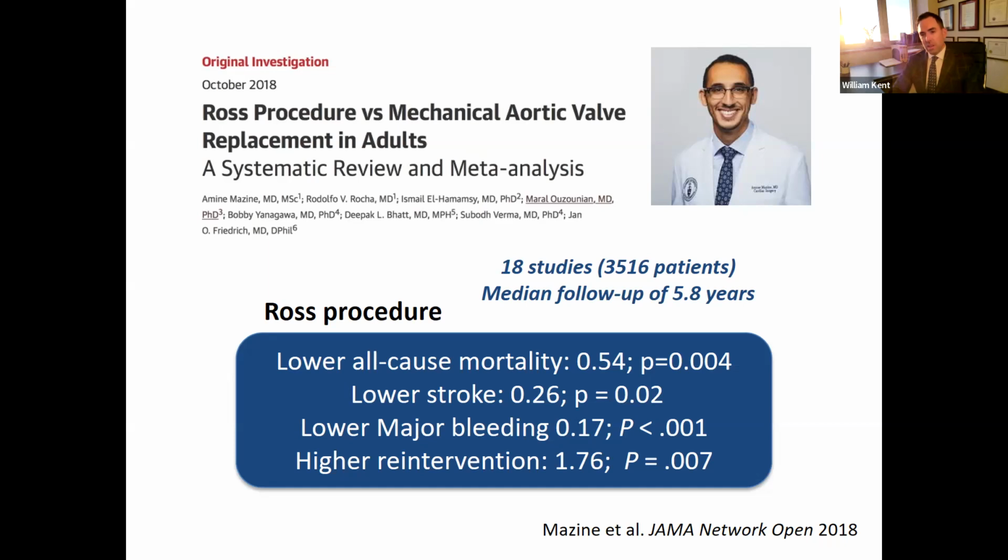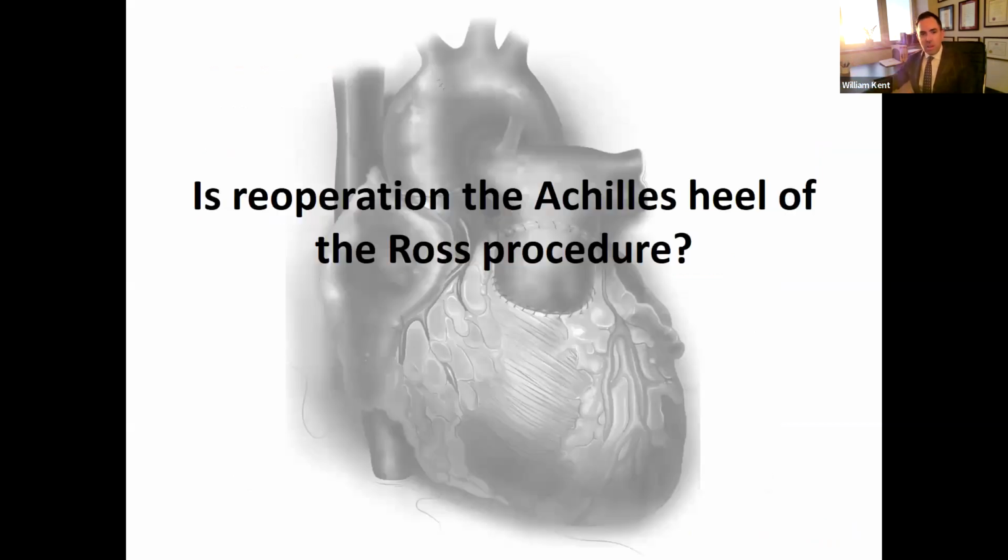He's done a tremendous job in writing about the Ross procedure, and he published this in 2018, finding 18 studies, mean follow-up of 6 years with the Ross procedure: lower all-cause mortality, lower stroke, lower major bleeding, but with a higher rate of reintervention, and that's particularly relative to mechanical aortic valve replacement. So let's talk a little bit about that.